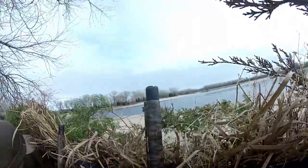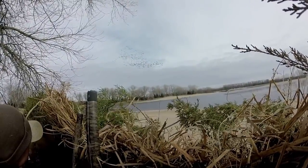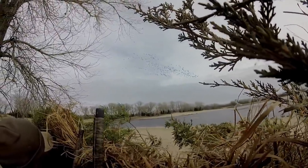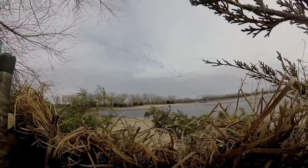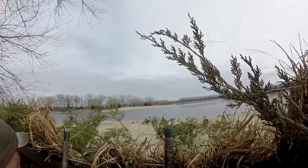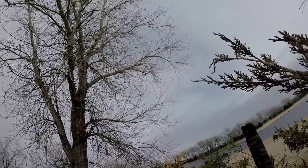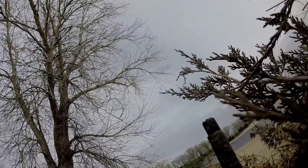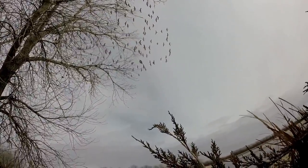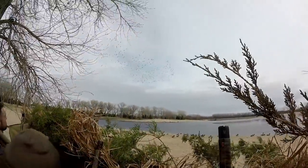Oh boy, we got some birds interested here. That's a lot of them. Oh man. I don't know if they're going to give it up, boys. Huh. Goodness gracious, that's a lot of birds. Oh boy. Oh no, they're right. Oh god, these are low. Oh, look at that. Hold on. Oh, that's beautiful, dude. That's so sweet. That is so cool.